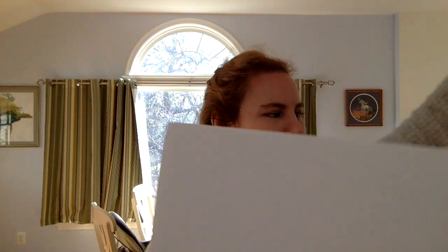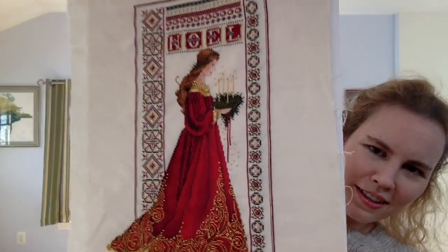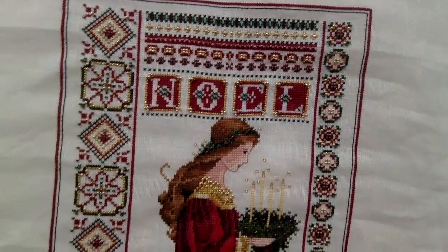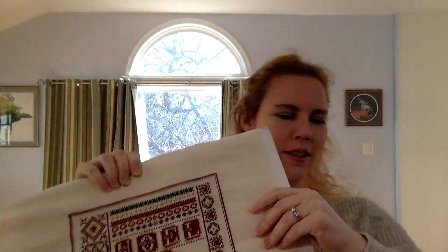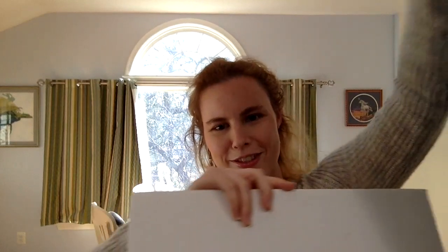So my first finish of 2016 was Celtic Christmas. Here she is. This one is definitely a framing priority for 2017 as well. Love her. Stitched her on Cream Casual by Zweigart. And after that, I finished... I'm going to go through these rather quickly, I guess, because I'm going to try to do Jessie Marie's tag as well. Her Flosstube Yarn Review tag.